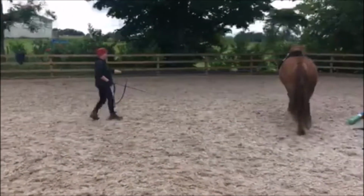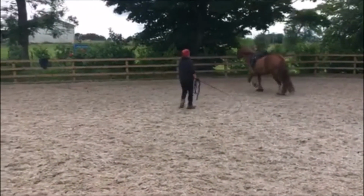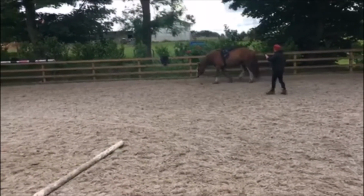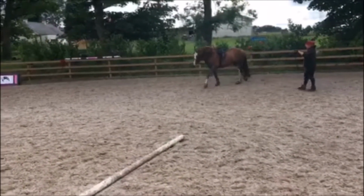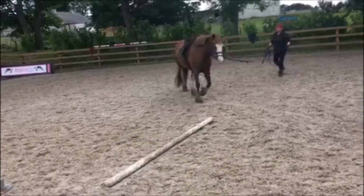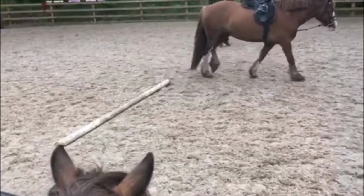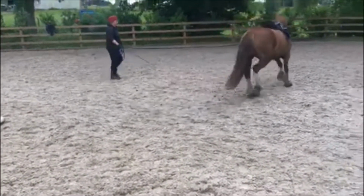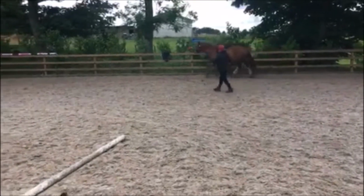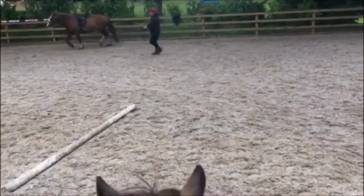This was a couple of days later. She's much more settled. Used to tack, learning voice commands. She's really clever, so she picked things up really quickly. But she's much more chilled now. I've actually sat on her and walked her about today, and she was really good. So I think she'll be no bother.